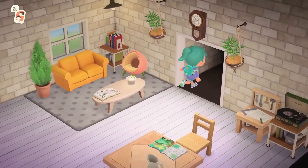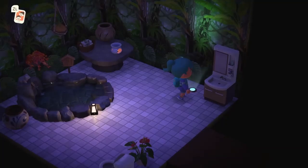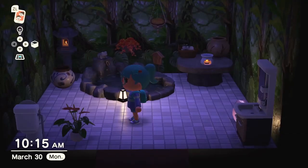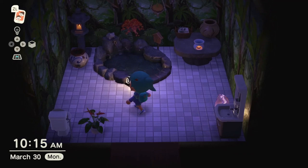So let me go in here and I'll drop it off there. I'll keep it by the sink. That seems like a good spot for it. That looks good. Wow, it really lights up the room a lot. Actually, I really, really like how much it lights up the room.